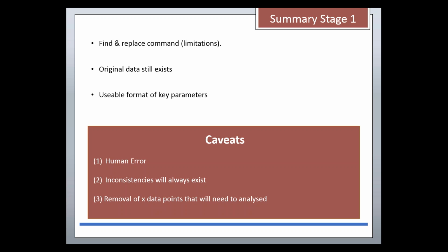So, human error: there might still be the odd location that hasn't been cleaned up, and that's purely because there were nearly 10,000 bits of data. If the replace command wasn't catching it, and I couldn't find it after all my checking, then it's going to be there. So the inconsistencies will still always exist as well.